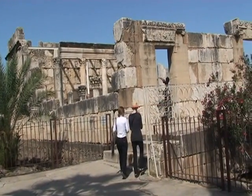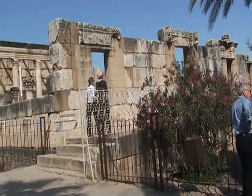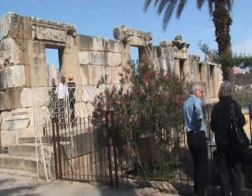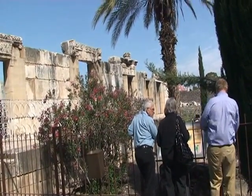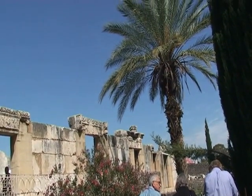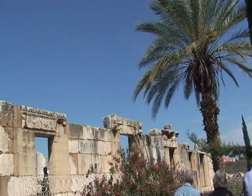The vegetation at this time of the year is spectacular. February and March, everything that was dormant comes to life, and that's what we're beginning to see now. We've just seen the swallows swooping around and nesting in the eaves of some of the buildings. It's a beautiful time to visit Israel.